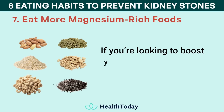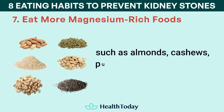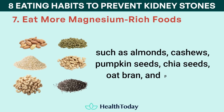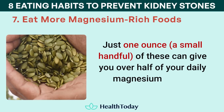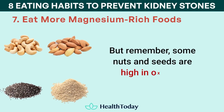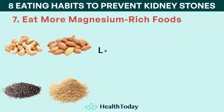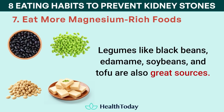If you're looking to boost your magnesium, reach for nuts and seeds, such as almonds, cashews, pumpkin seeds, chia seeds, oat bran, and peanuts. Just 1 ounce, which is about a small handful of these, can give you over half of your daily magnesium needs. But remember, some nuts and seeds are high in oxalate. Legumes like black beans, edamame, soybeans, and tofu are also great sources.